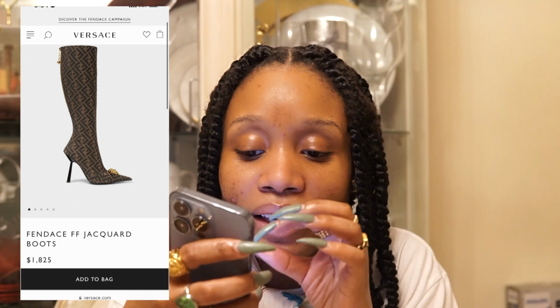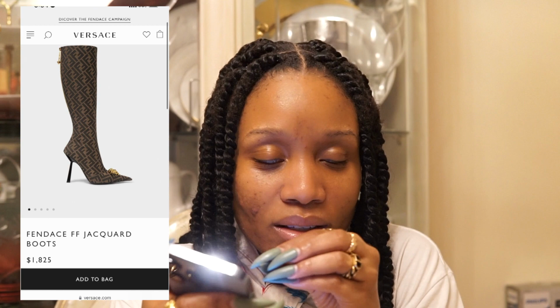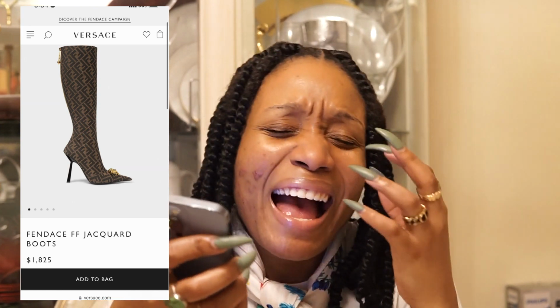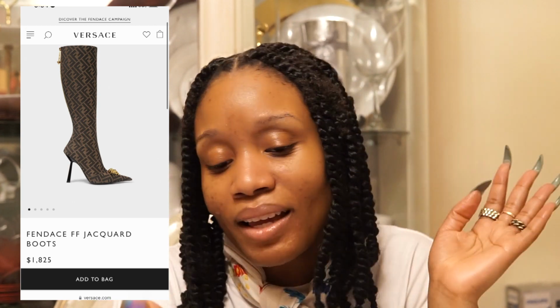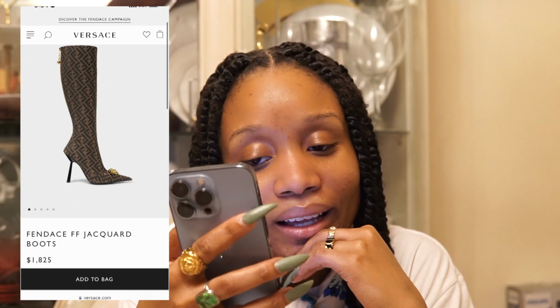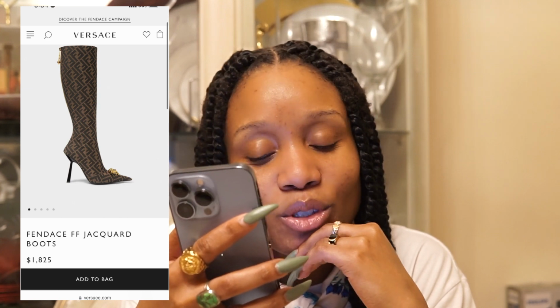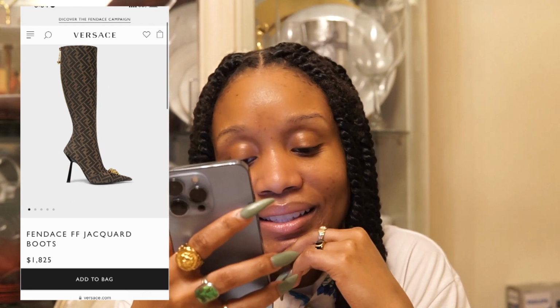And I love the heel. It's a classic Fendi boot, because Fendi, their boots, this is how it looks. This is the classic Fendi boot. But they just add on that touch of the Versace pieces, and it's so good. I could see so many looks with this boot, like a skirt, a dress, some jeans, some shorts, so good. Such a good piece, such a good piece.